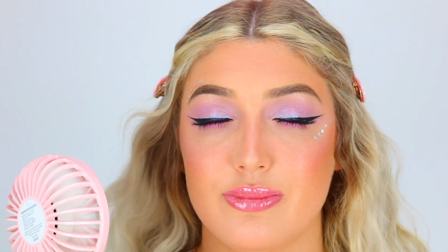Much better. So this is the final look using all of the products that my friends recommended. I like it. I think it's super cute and fun and sparkly and just like fairy-like. And I'm super happy with how all of the products performed, especially together, because it was all so random. But I really like it. I'm like staring at myself in the mirror. But this was fun. Like, I like doing stuff like this.